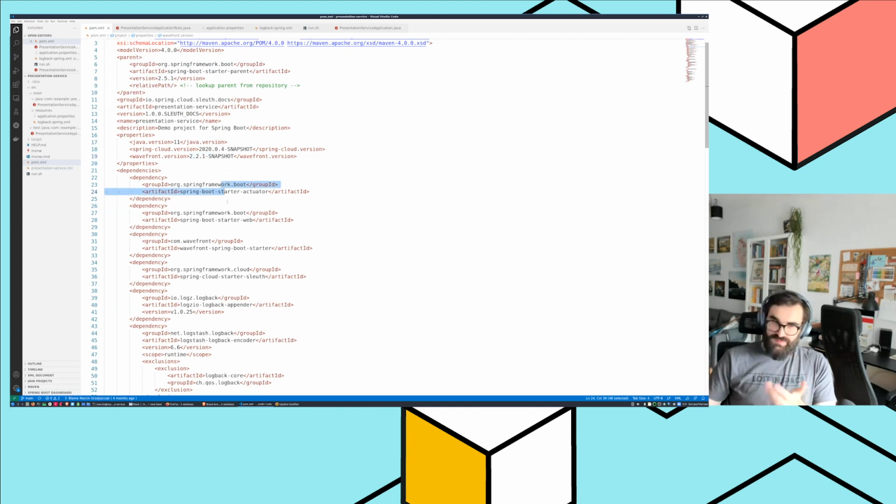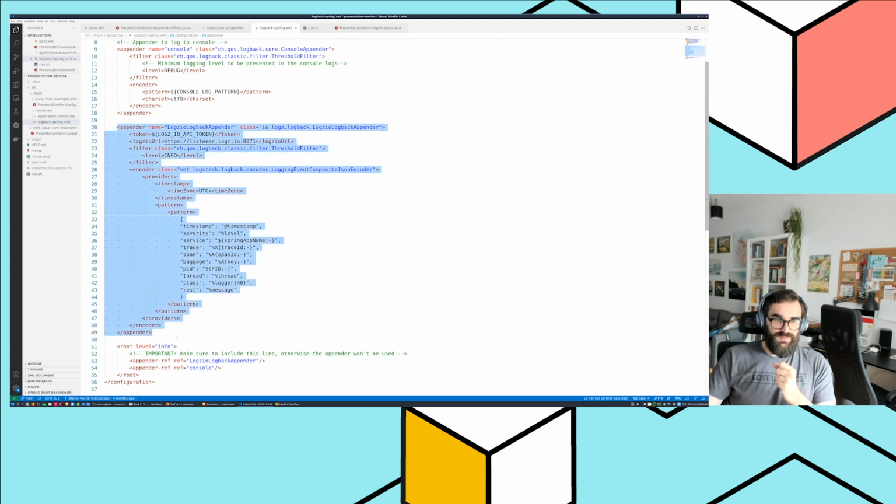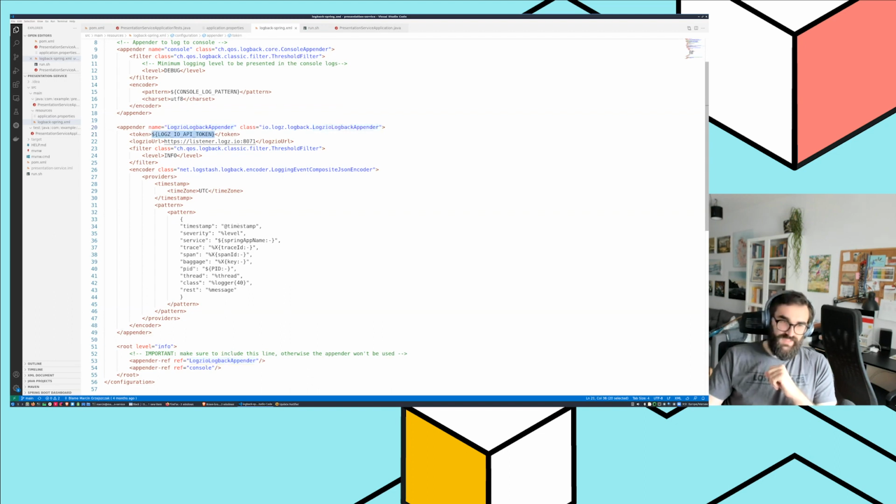And what we have here is the actuator, because I want to have the metrics, right? We have the web part. We have the Wavefront Spring Boot starter. We have the Sleuth starter. So those are the main dependencies. And now, since I want to push my logs to logs.io, I have their dependency. And I also have the logstash logback encoder because I want to cut my logs into JSON files, so to say. So if I go to logback Spring, I have my custom logback configuration. And here I have the logs.io logback appender. In my environment variable, I have the token. And this is how the logs will look like, right? They will be already cut into pieces.